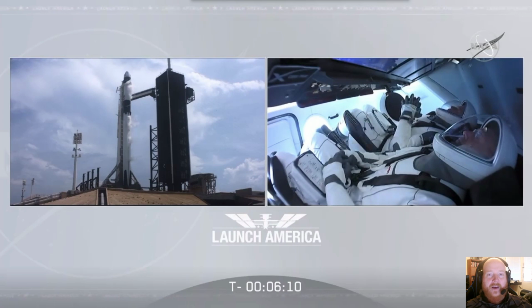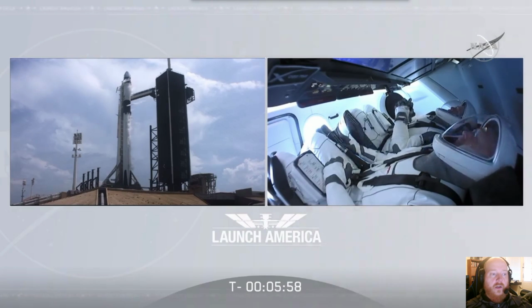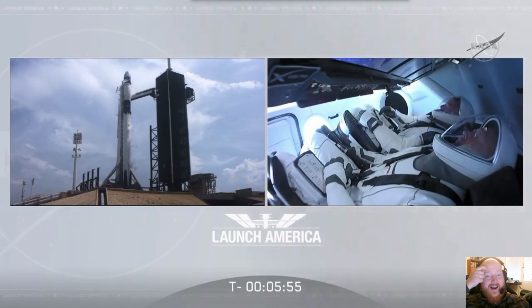All right, you can bet that they are nervous now. They really want to get out there. This is the Demo-2 mission of the SpaceX venture, where they fire American astronauts from American soil for the first time in 9 years.